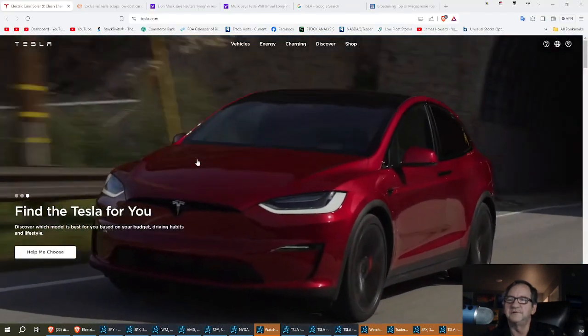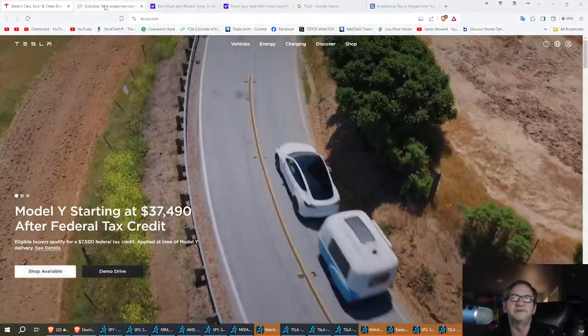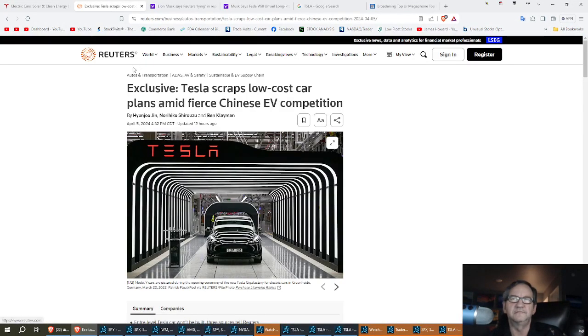So we go straight to the website. I always like to pull it up first, and then news breaks out that Reuters says exclusive. Like, this is important. Tesla scraps low-cost car plans amid fierce Chinese EV competition. Well, that's the story, and that's what's going on.